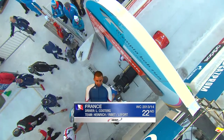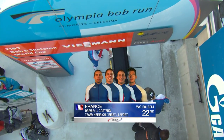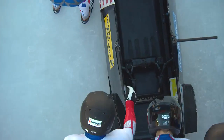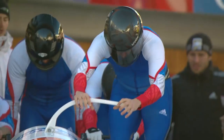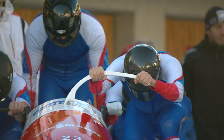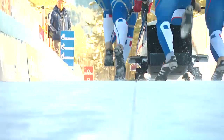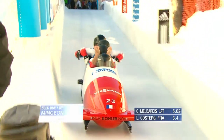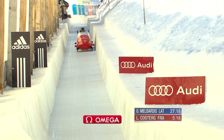Swiss colors on this sled. This is a Singer sled that the French have rented for the weekend. They're looking at buying a new four-man. This might be it. Loic Kosteg with Roman Heinrich, Florent Ribet, and Elie Lefort. Didn't like their 4-man sled that they'd used in the previous 5 World Cups. Cohesion, power. It's not a Mignon sled, you know, maybe, but their old one was. No, this is potentially their new Singer 4-man.